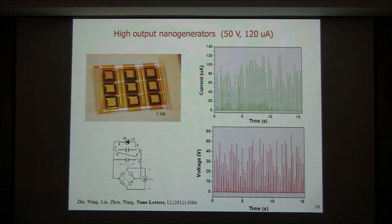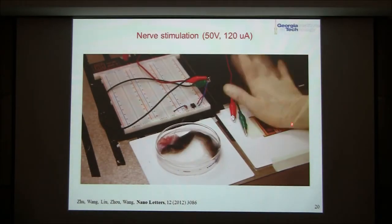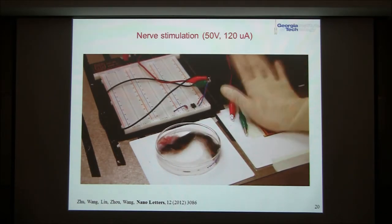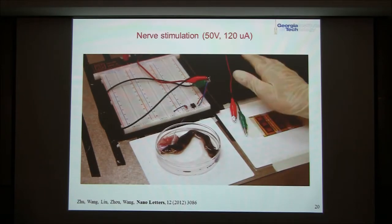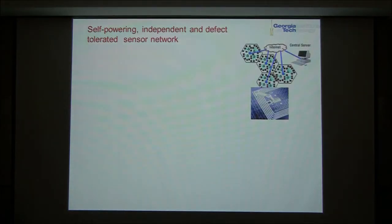As a result, we can stimulate biological species with this, because 50 volts is high enough. For example, hand pressing here generates 50 volts, which can stimulate the nerve of this frog leg. It is just a demonstration, but the power can really be used for medical purposes, for mechanical or biological motions. Again, 50 volts and 110 microampere current can stimulate biological species.